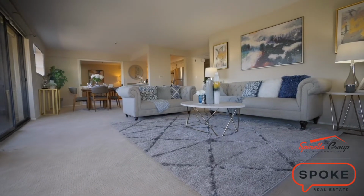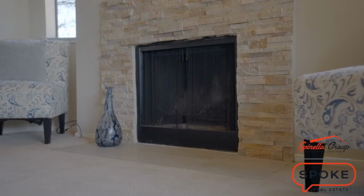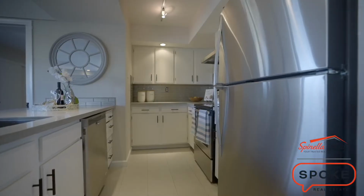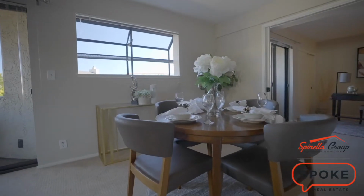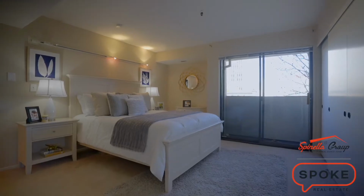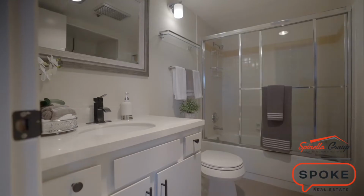Located in downtown Palo Alto, this 2-bedroom, 2-bathroom condo is the best you will find and cannot be in a better location. It has 1,334 square feet of living space. In-unit washer and dryer, in a secure private building with an elevator, 2 parking spaces, and a storage unit.